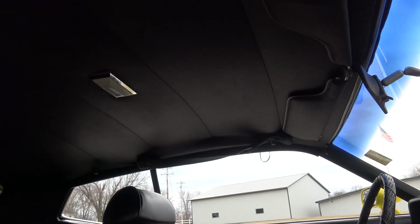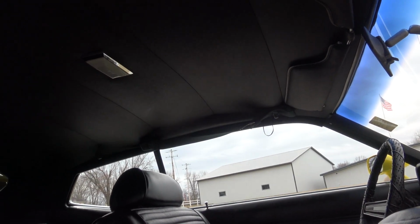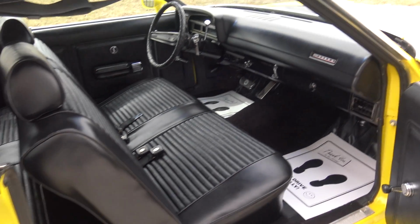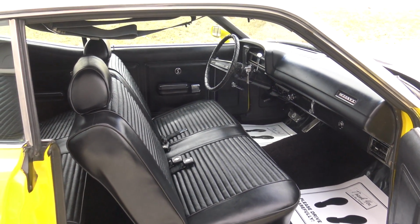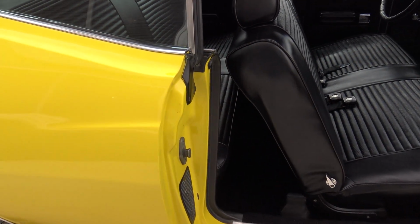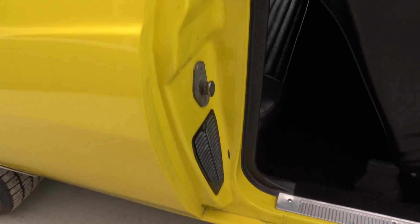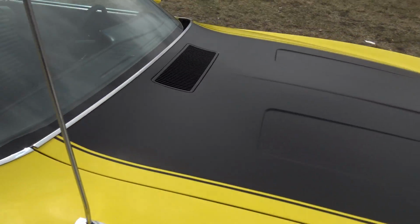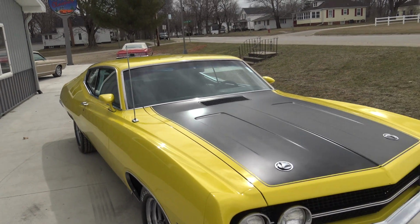It's in excellent shape. The other thing we have on our work ticket, guys, is the dome light. I don't know if it's a bulb or a switch or something like that, but the dome light's not working and the horn's not working right now. But those things will definitely be fixed. We just haven't had time to do them. Door jamb paint, stuff's good on it. Car sits here and idles beautifully.